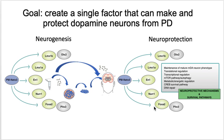The other thing is that we may be able to take this agent and these same sets of genes that are important for making neurons, which also are important in adult neurons to help protect them from Parkinson's disease. And so there's a whole host of ways in which they actually work, but that's the main idea.